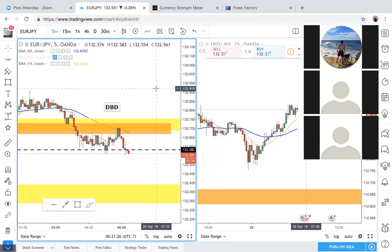Work it, tuck it. I can't believe I'm trading right now. I feel so sick. It's all right. If I can take 10%, I'll take 10% all day, baby. Let's see where she goes.